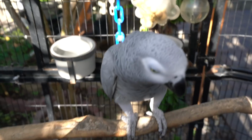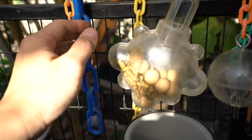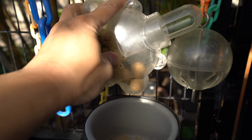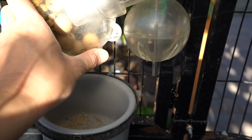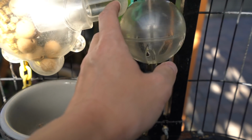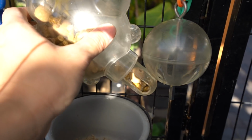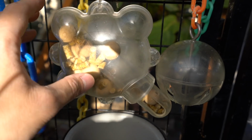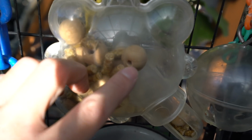Moving over here to where Smokey is, and she just finished her almond. This is one of my favorites. Originally, I got this at PetSmart, but I don't know if they still carry this or not. When in doubt, I would search Amazon first, because I typically find a lot of cool stuff on there. It's a foraging wheel, and what I did was I bought these wooden balls.